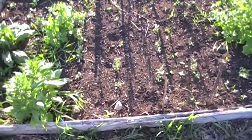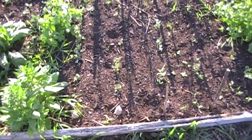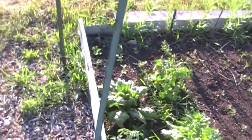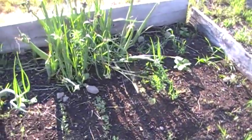I'm not sure, what are these that you planted here? Oh, I don't remember now. No? We've got some stuff planted there. And it's going to be awesome. That's surprise, all that matters. Surprise!